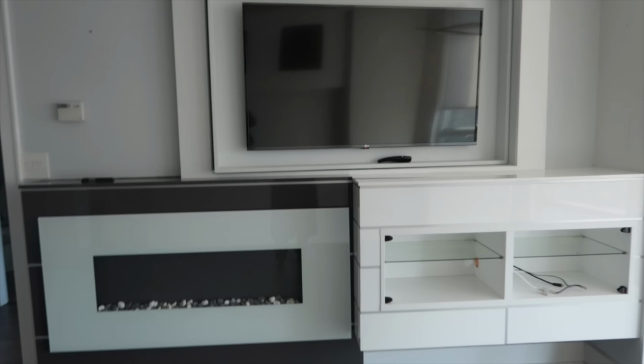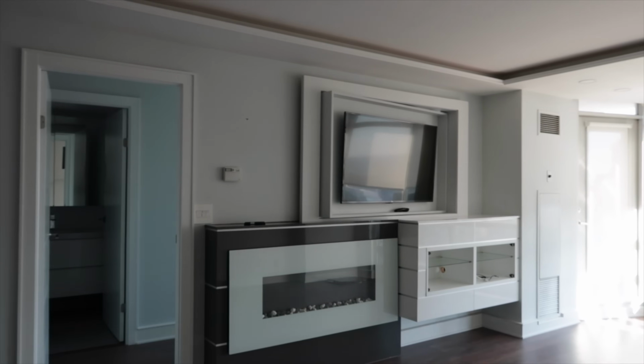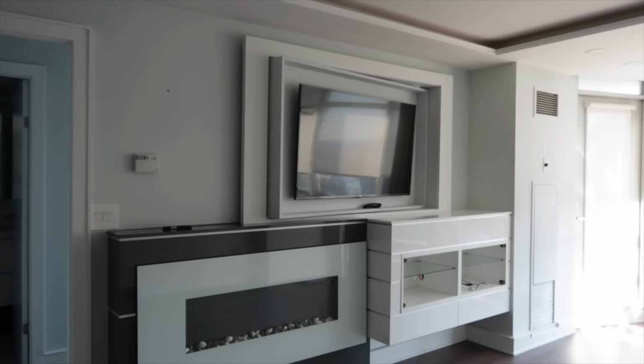As I was living with it, I just felt like it wasn't really that functional. And on the opposite wall here, they had these cubbies. That's the best way I can describe them. They weren't deep enough to be actual shelves, so you couldn't really put anything and use it as storage. It was literally shallow shelves for display, but it took up so much space.